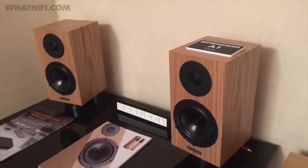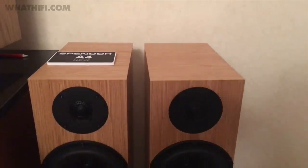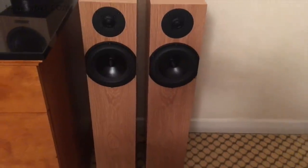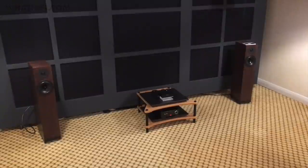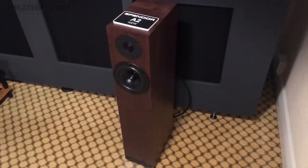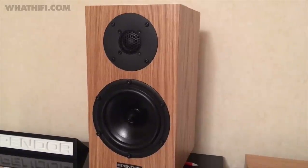Spendor gave us a first look at its new entry-level A-line range, which includes the A1 stand mounter and the A2 and A4 floor standers. Starting at £1,100, they share the same slim, compact proportions as the existing D7 and D9 speakers, pushing home Spendor's point that you don't need big rooms to go hi-fi. This is the first time we've seen Spendor products at this lower price, so we can't wait to get them into our testing rooms for a good listen.